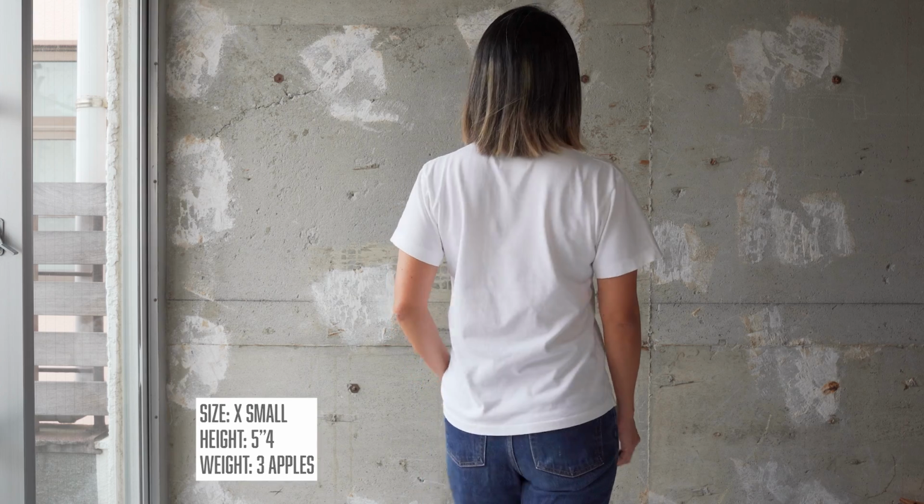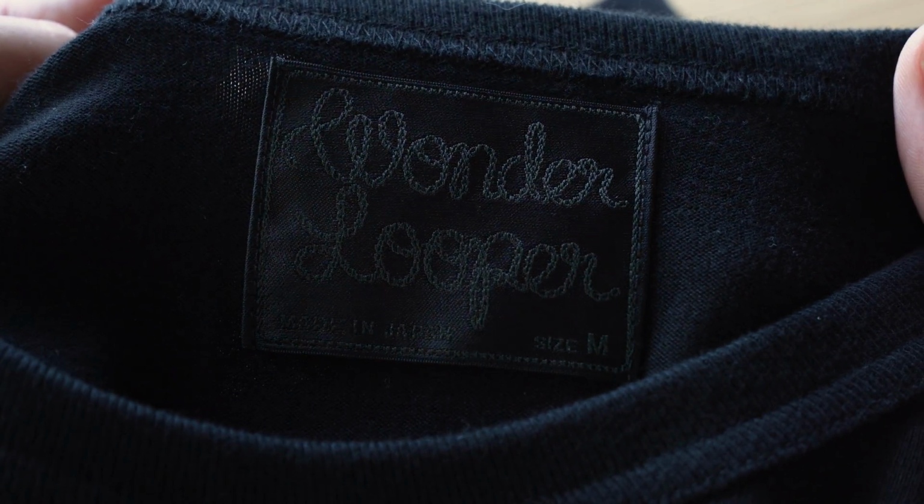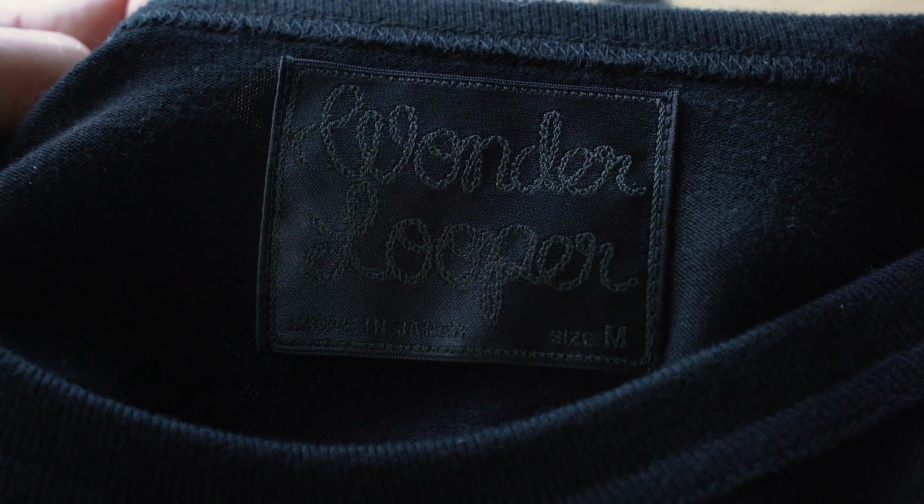For us, we do the double heavyweight. That's a very, very beefy tee. This is a little bit more comfortable to wear maybe on a very, very hot summer day, or much easier to wear when layered. It's got a beefy texture. It's very soft, but it's got this dryness to it at the same time.